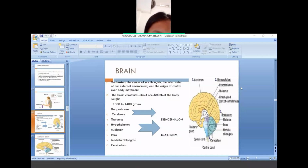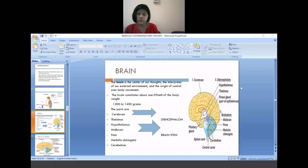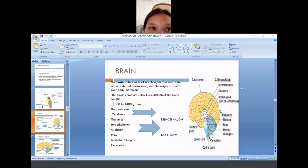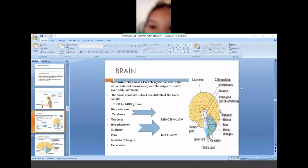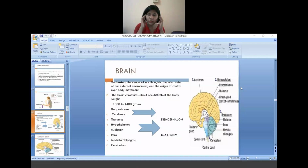Occipital lobe is here, at the backside. How many? One. Okay, and temporal lobe. Where? Yes, here. How many? Two. Okay, in the temporal lobe, you can also feel your what?